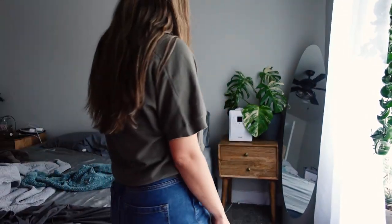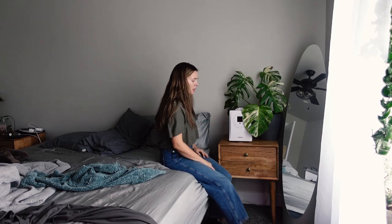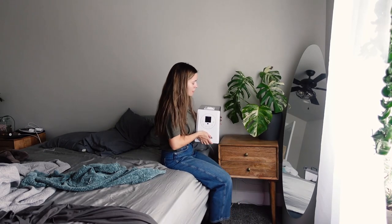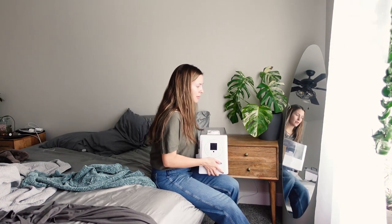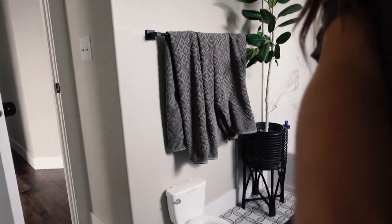Okay, so I'm actually kind of thinking I'm going to move my humidifier off of my nightstand. For now, I'm gonna put it on the floor, but I'll put it away in the closet a little bit later and put the plant. No, that's gonna be way too crowded, but I do still wanna move this. You know what? I think I'm gonna put it in this bathroom, maybe just on the floor there.